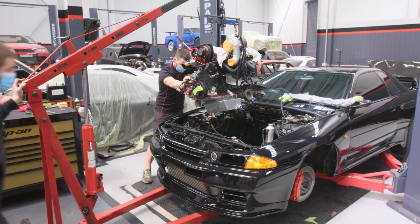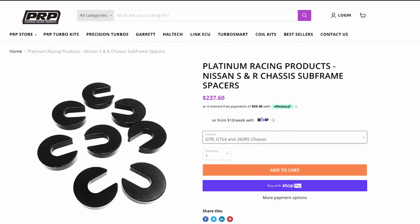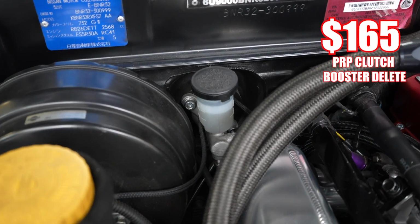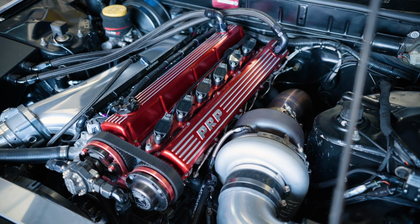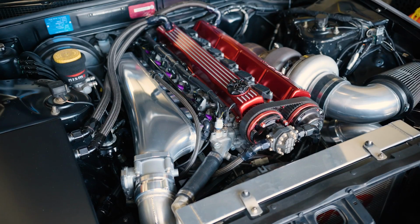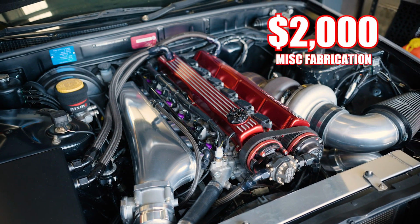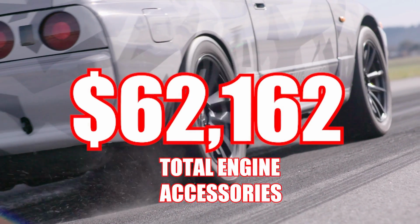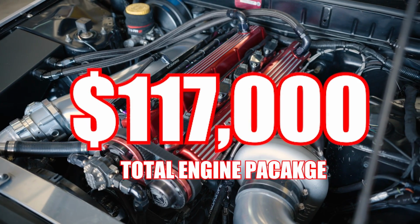Getting the RB30 into the car requires a few extra bits and pieces. PRP subframe spacers, tough mounts, engine mounts, and a PRP clutch booster delete. You'll probably need to make a custom power steering reservoir and lines. This, combined with various bits and bobs during the build, and it's best to factor in at least another $2,000. The total is now getting rather scary to some people, and that's just for the engine in the car.